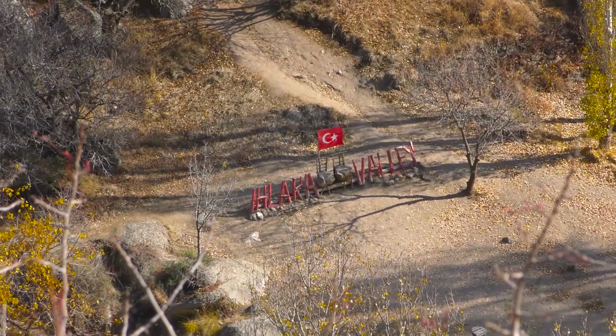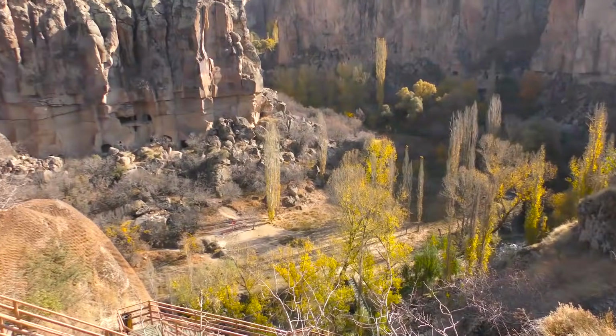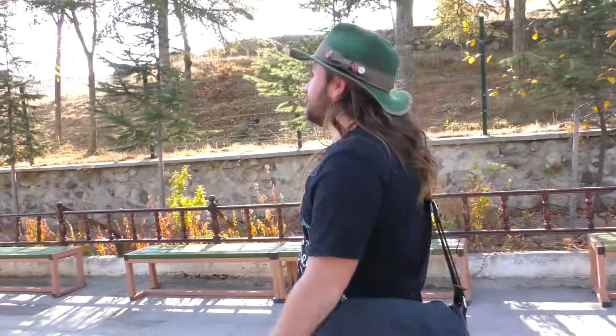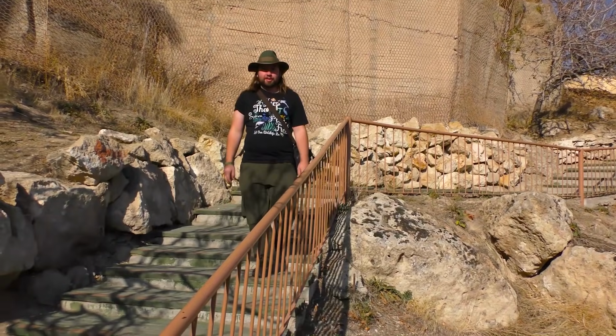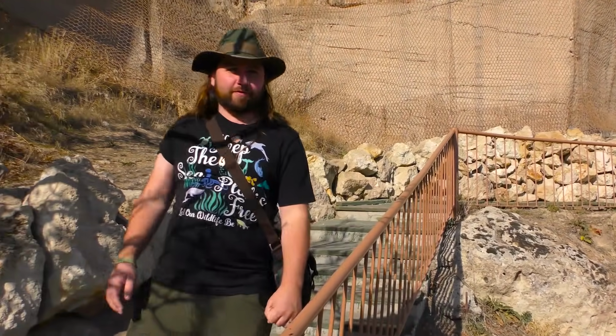The next morning, we slowed things down. Today we are visiting the Ihlara Valley, which I think is how we're pronouncing it. I'm a bit worried that the man we've just met at the top of the stairs doesn't look particularly unfit, and he looked like he might be about to have a heart attack. Look, that's a lot of stairs.